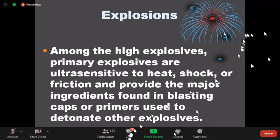So this is the structure of TNT, trinitrotoluene, 2,4,6 trinitrotoluene, and on the right side we have the structure of PETN, pentaerythritol tetranitrate. It is used in booster charges and gives a very powerful shock. This is RDX.